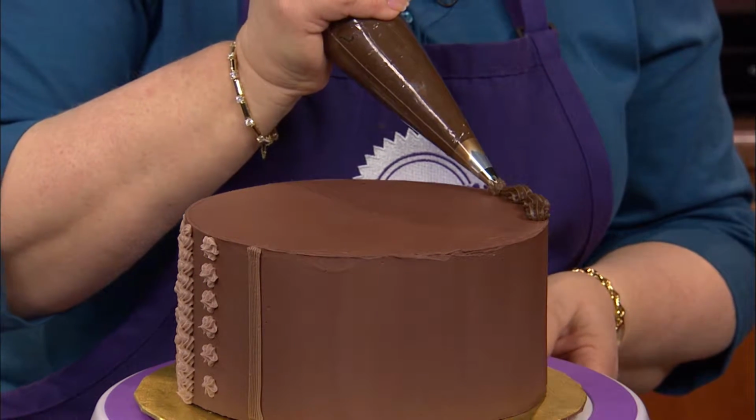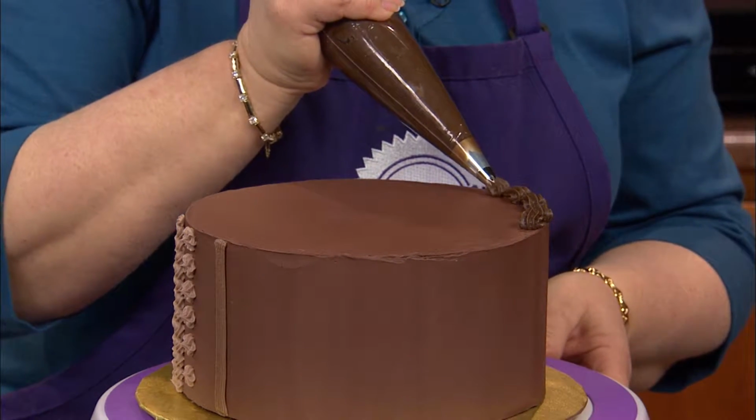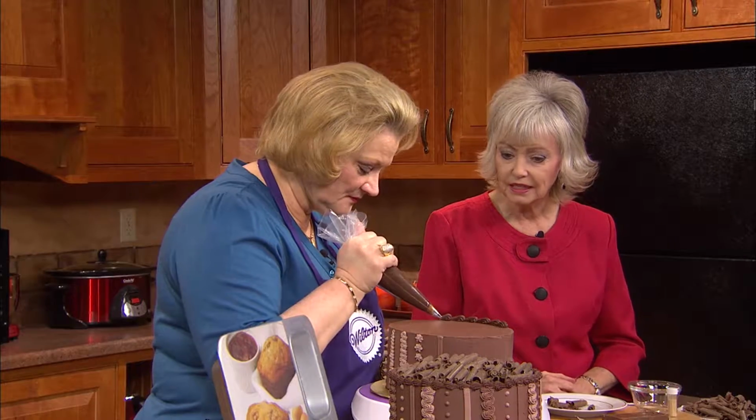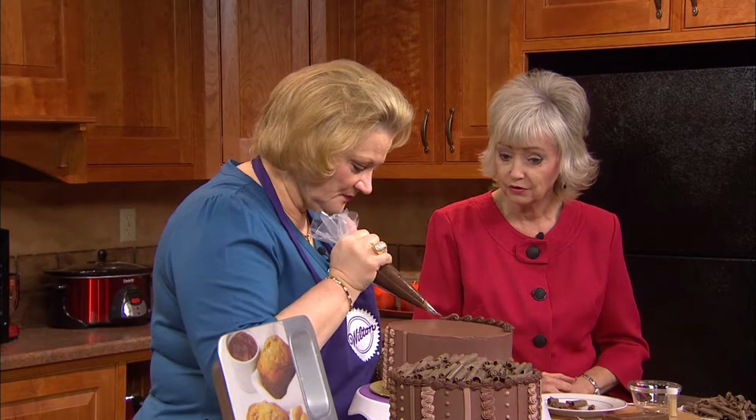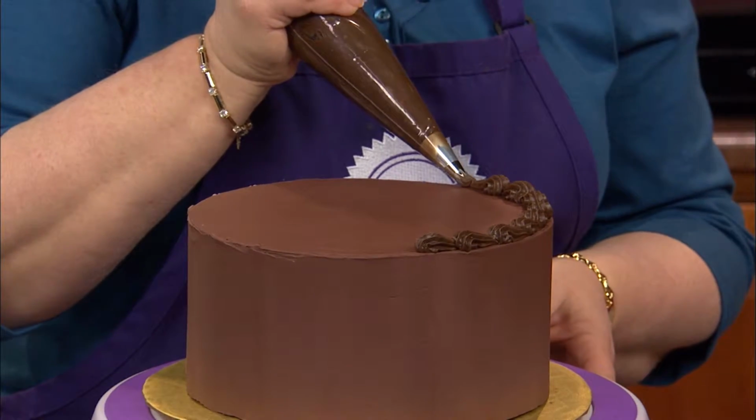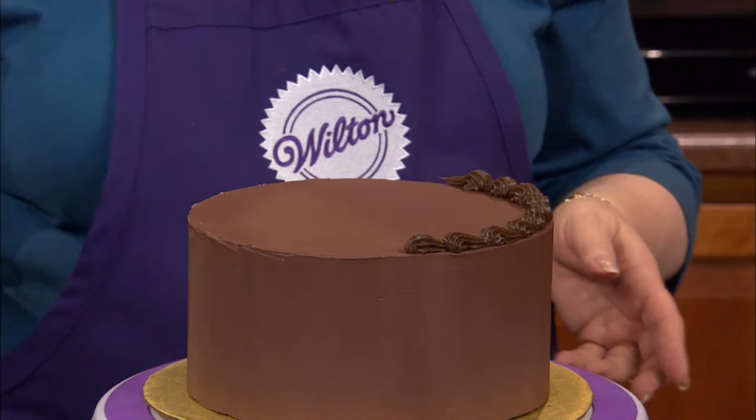Well, thanks to you being here several times, I have a collection of different tips, but I have to admit I tend to use the same ones all the time. This would be a great cake to try some of those that I've never used before. And I think you kind of get the idea here. You're just letting it build up and then you're pulling it towards you.